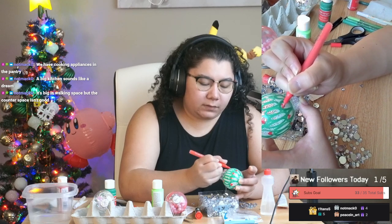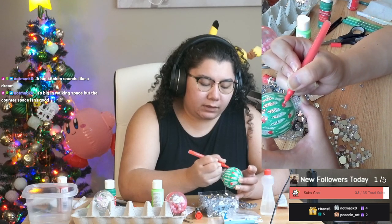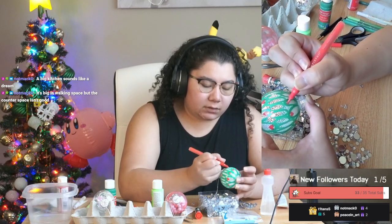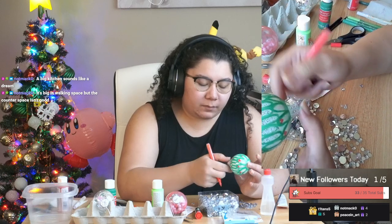Yeah, I think what I'm gonna have to do for the kitchen setup whenever I stream or whenever I do a lot of prep is just move the dining table into the kitchen. That way I have a makeshift prep table.